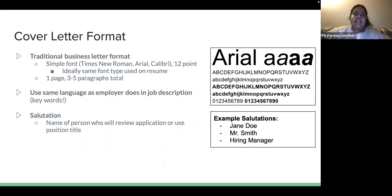And in this, we usually say use a simple font that's easy to read, not only by a human, but also so that applicant tracking software that a lot of employers use can still pass the document that you've submitted. Typically those would be Times New Roman, Arial, Calibri, stuff like that. It doesn't have to be within those three, just anything that's easy and accessible to read. The font I've used on this isn't any of those, but it's still easy to read, and it could pass through applicant tracking software as well.